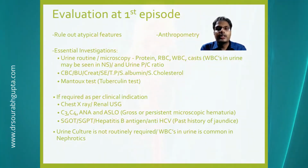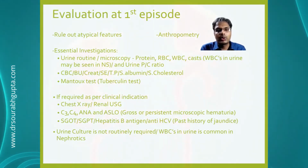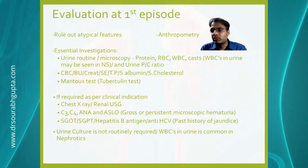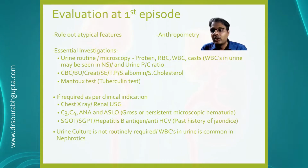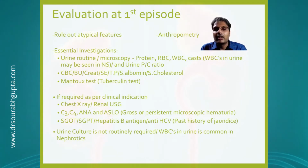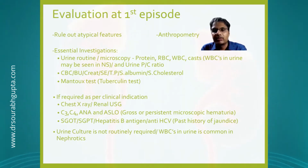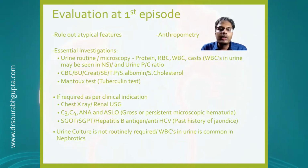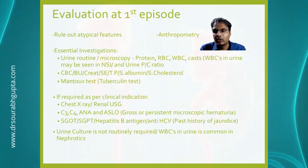I will stress on this because many times WBCs in the urine, which is common, are mostly thought to be probably UTI. But the risk of ascending infection, the risk of UTI, is no more in nephrotics than the general population. So until the patient has an anomaly in the urinary tract or any other reason, there's no reason to have more frequency of UTI in nephrotic syndrome. So urine culture is not routinely recommended, and if it is not done properly, one might overtreat these patients for a UTI, which is actually not required.